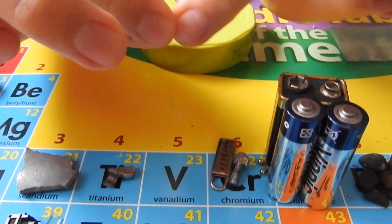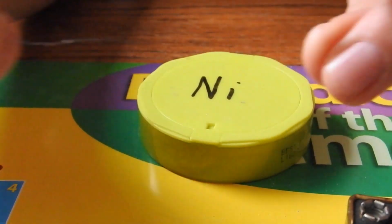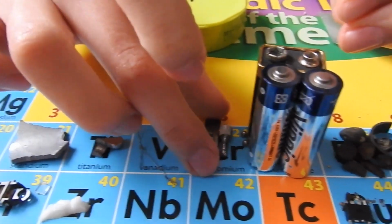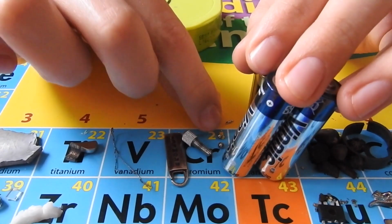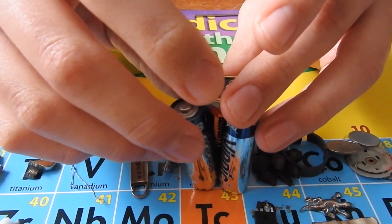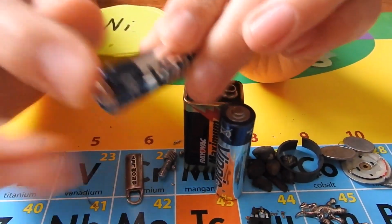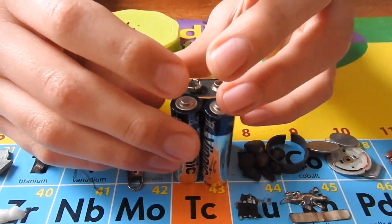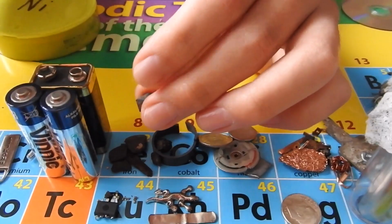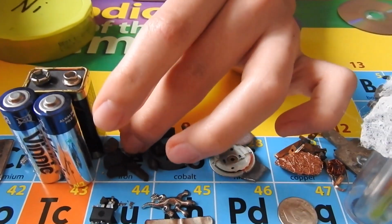Now we have vanadium, which is a really thin vanadium wire, which I got from a little electrical component. Chromium is chrome-plated items. Stainless steel. Manganese actually can be found in batteries, in the little insides surrounding it, which give it a little powder. Iron: I just found these outside. They're magnetic. They're little pieces of iron.